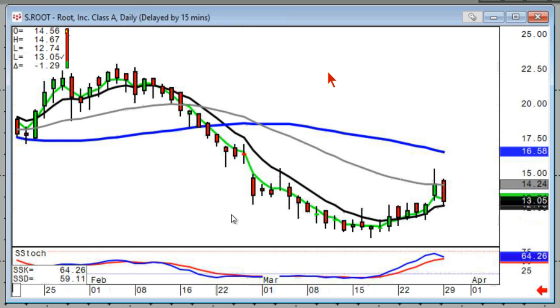You stay long, as long as it doesn't close below the T-line, because the ramifications of a fry pan bottom staying above the T-line is still a very high probability situation. Yes. So you stay with it until it does close below the T-line. Otherwise, the probabilities are extremely strong that you're still in a fry pan bottom uptrend.